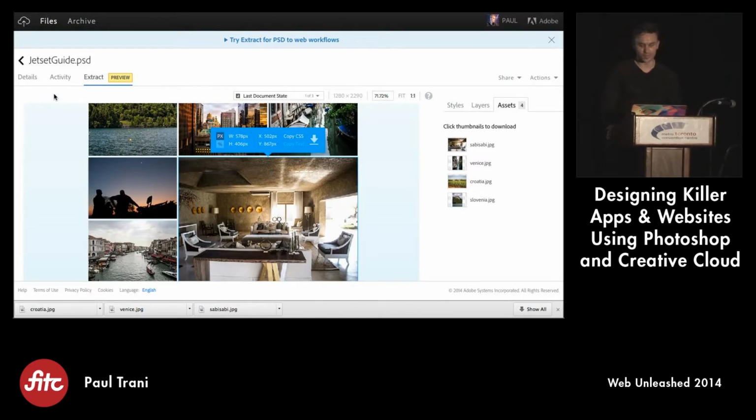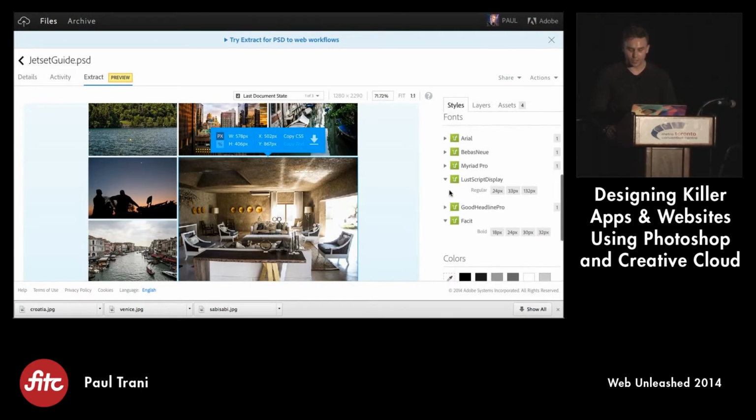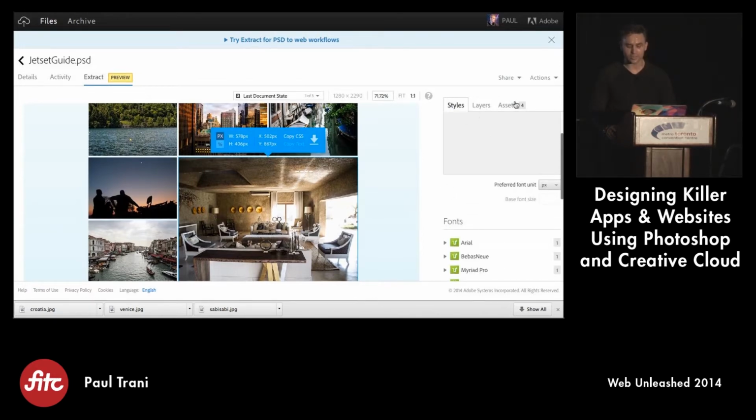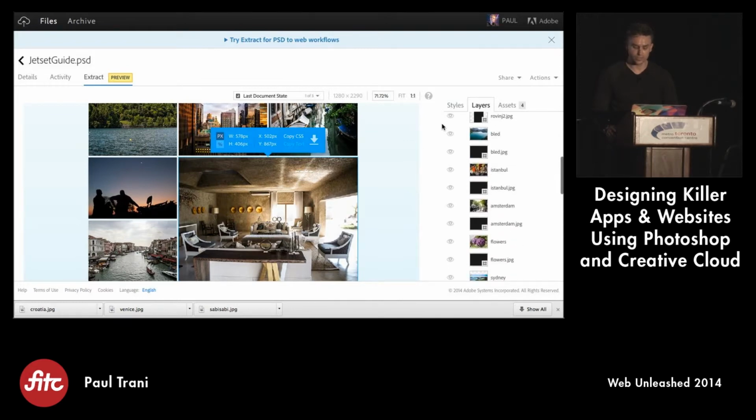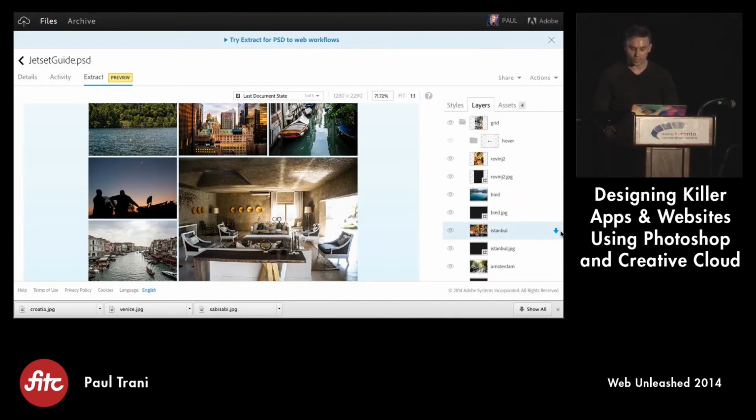Right, that's pretty awesome. Oh, look, again, styles. I got the CSS styles. I know all the fonts that are being used. I know all the colors. I saw the assets. Oh, what about the layers? Oh, yeah, you have the layers there too. So if you want that Istanbul image, you can just click download this way as well. Again, all your layers are right over here.